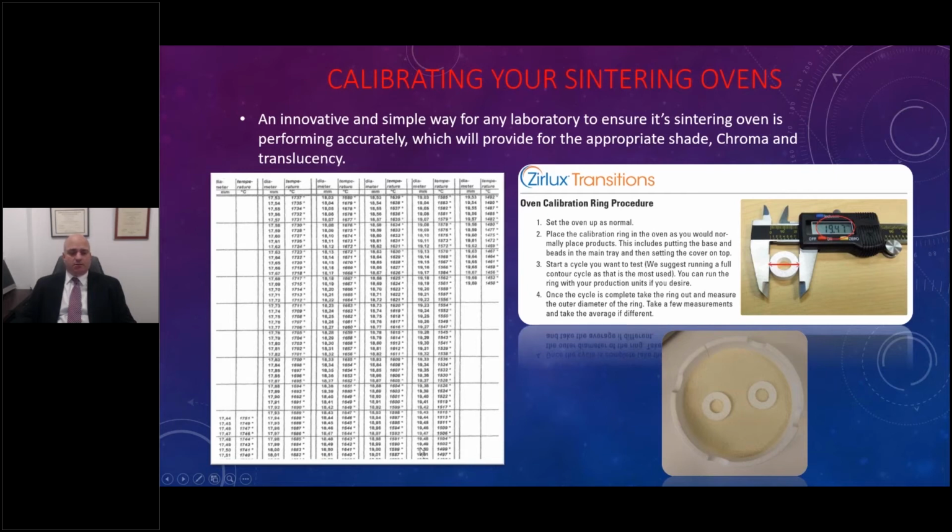You can see there's a ton of different numbers here, and they all correlate to what the temperature is. So if we go down a little bit, and this was 0.03 greater, it would indicate that the oven is really running at 1489, which is 11 degrees colder than what the window shows. And that will affect your results in your zirconia. So it's a very simple and innovative way of achieving this. It's not disruptive. It doesn't interrupt your cycle or your production in any way. And you can maintain the consistency of temperature that you need to make sure that the colors are all correct.